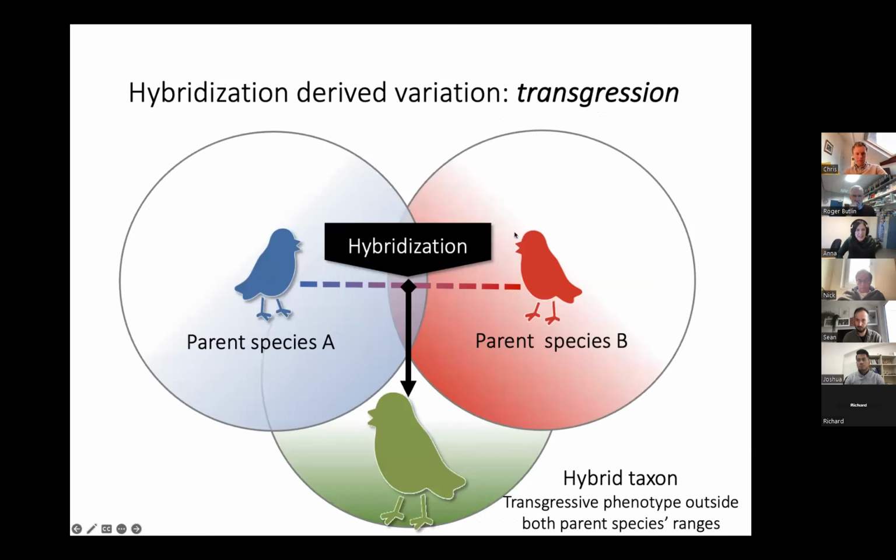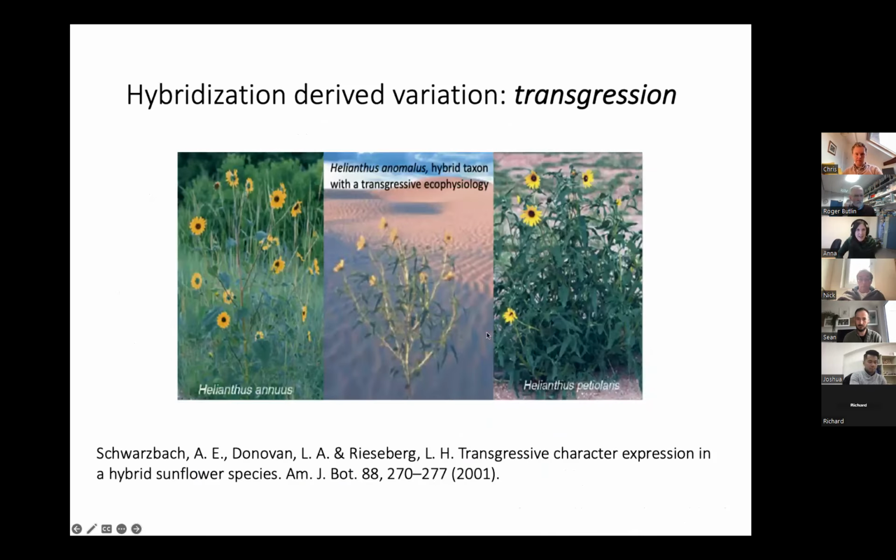So transgression is a well-documented pattern in hybrids, and it's a phenotype that's more extreme compared to both parental species, here illustrated by the overall larger and differently colored bird. And the Helianthus anomalus hybrid taxon has a transgressive ecophysiology and is an iconic example. The ecophysiology enables it to live in even drier and more arid environments than its two parent species.